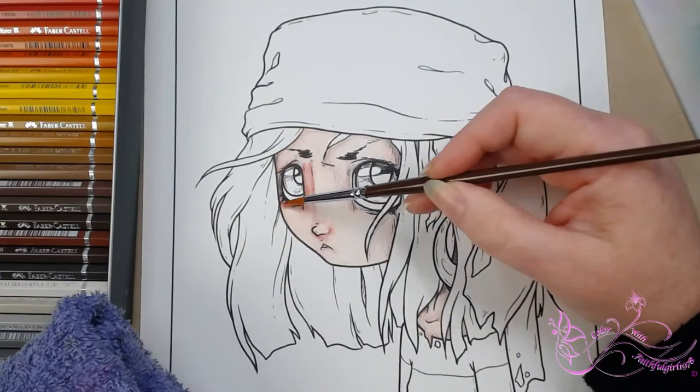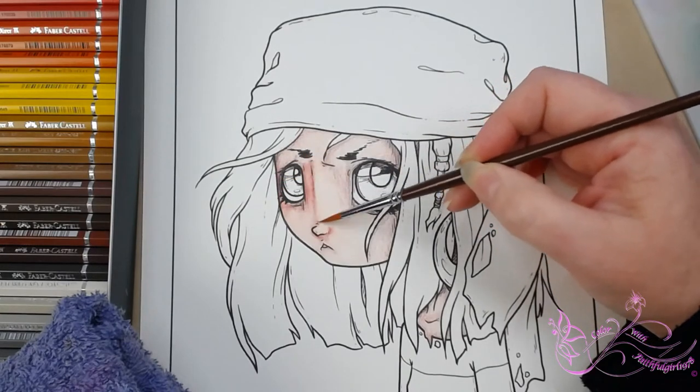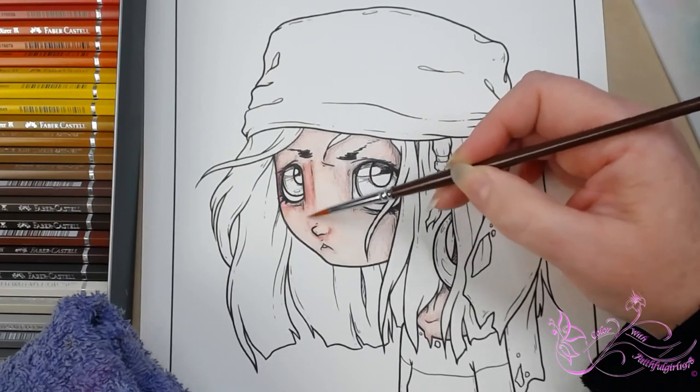She's going to definitely need more yellow here. She's looking very pink right now.